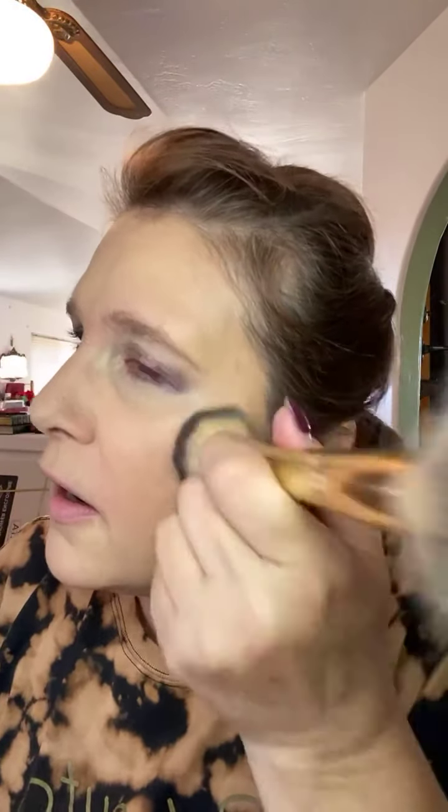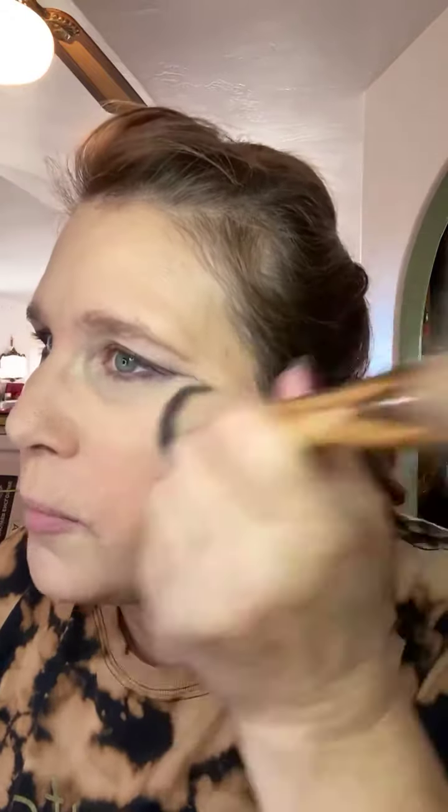Okay, and then I'm going to take the same brush that I put my bronzer on, sorry, my eye's watery, and I'm just going to dip it in a real light mauve color and put on blush. And I don't do a lot of blush.